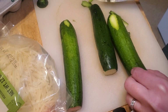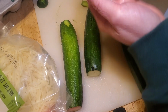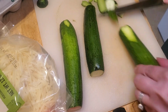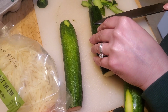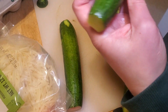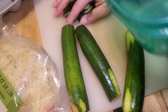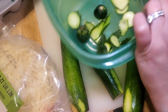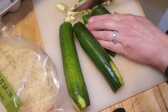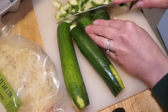I'm just going to cut off the bad parts, chop it up, and if my phone dies while I'm doing this, I'll catch you up later. As always, the scraps are not wasted. They will go into the compost. Very small little pieces.